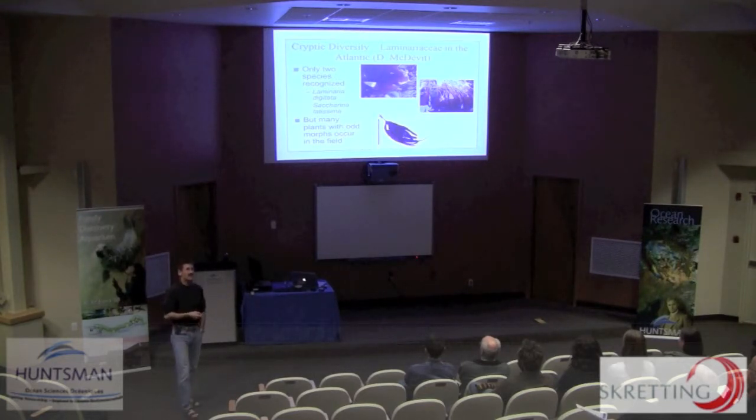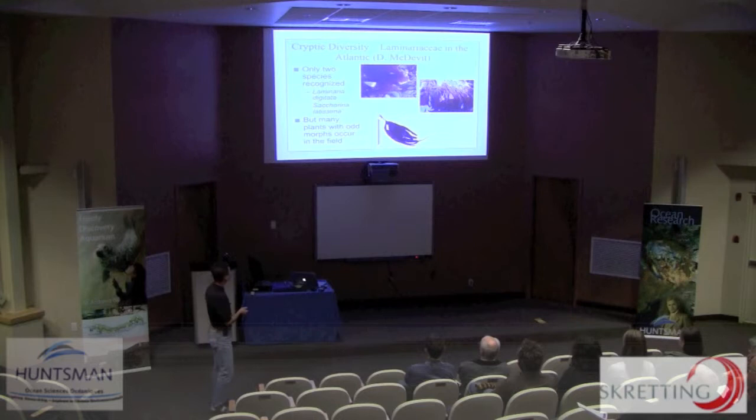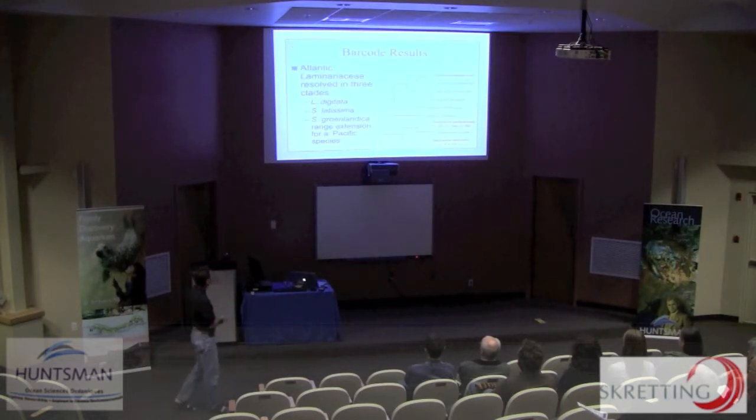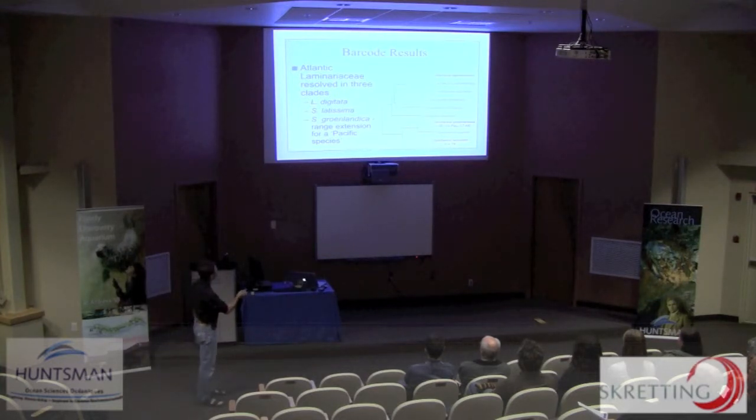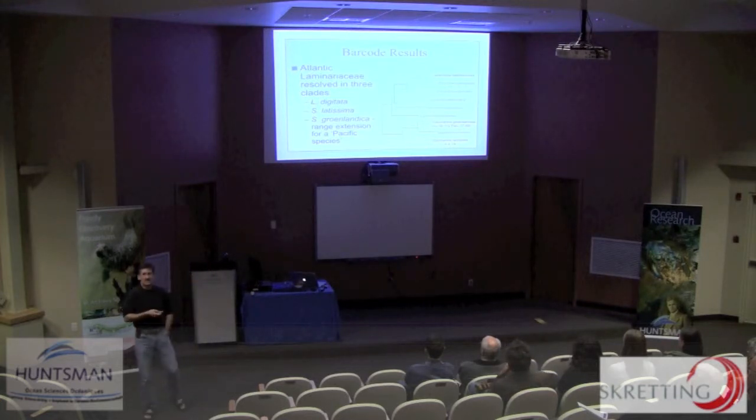And this is what got us looking at this problem and trying to figure out how many species of Laminariaceae were really in our area. Turns out there are 3 instead of 2. So there was the Laminaria digitata, which we would expect to see. There was the Saccharina latissima, which we would expect to see. And then there's this thing called Saccharina groenlandica, which is only known from the Pacific, despite its name, groenlandica, which would suggest it's from Greenland. And we find it here in the Atlantic.